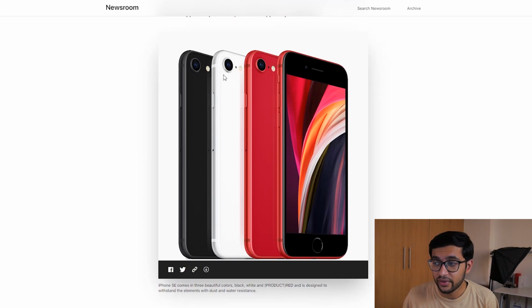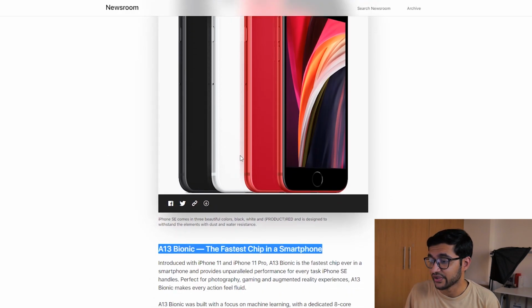There are 3 colors for the iPhone SE, as you can see: red, white, and black. I'm particularly leaning towards the red variant, and all the proceeds for the red variant actually go to support a good cause in providing donations for COVID-19. So that's obviously a great cause as well.